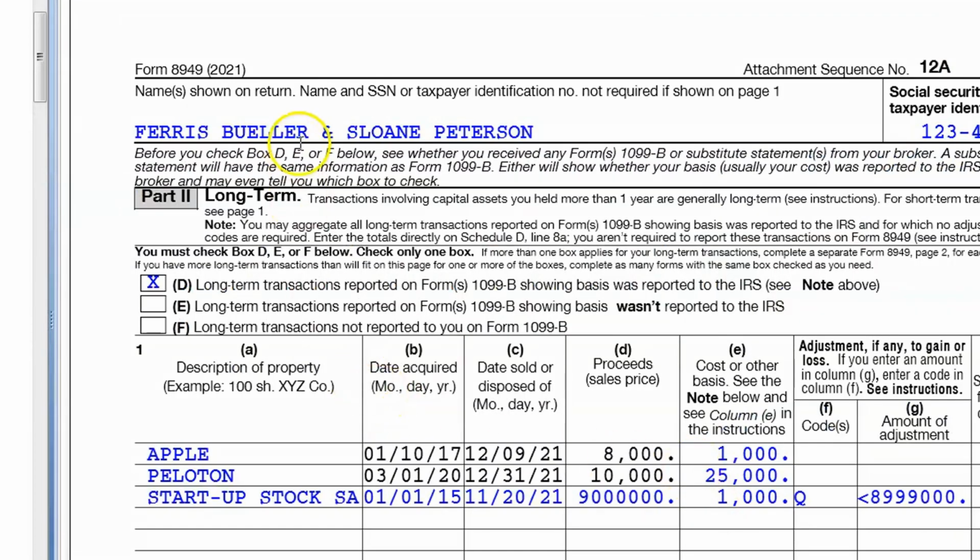Okay. So as you've seen in my previous videos, we got Ferris and Sloan. Ferris worked at a startup and the startup sold. So he wants to report this. So you're going to go to tax form 8949. And this is where you report all other stock activity, right? You own Apple, you own Peloton, all these other stocks. You're going to report that in the same section. So here is startup stock sale. That's the name of it.